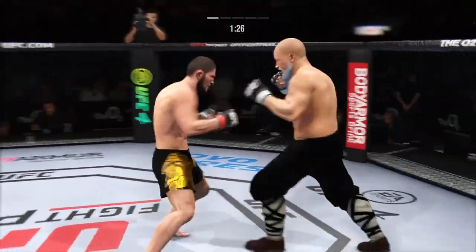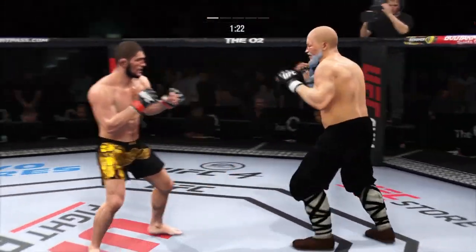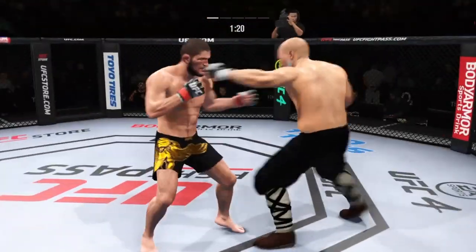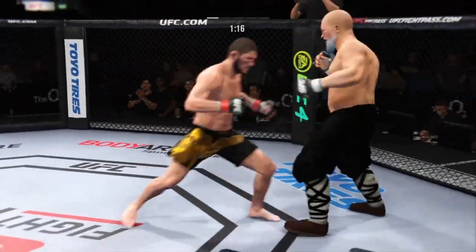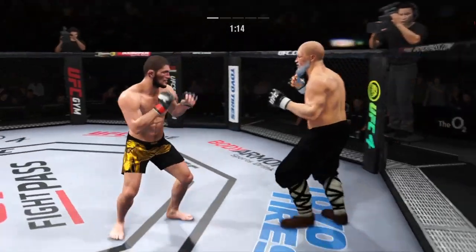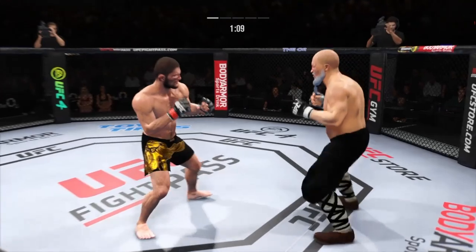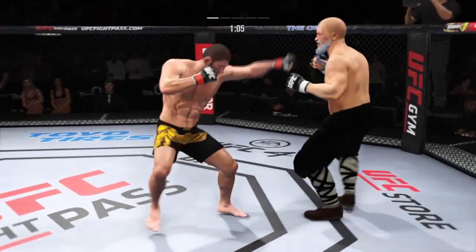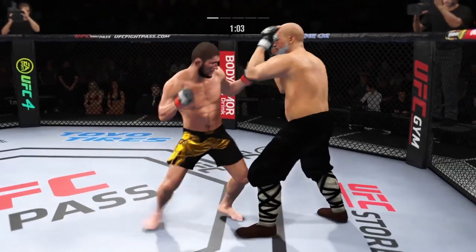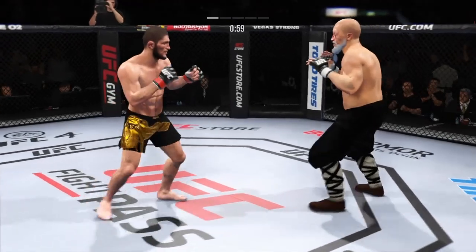Big kick land. Just missing on the counter there. Tags him with the left. Pretty good right hand there by your teammate, Khabib Nurmagomedov. You're so worried about the wrestling that when the hands come, you're not expecting it. And Khabib lands early and he lands often. Oh, that's a good right hand. Right under the elbow.